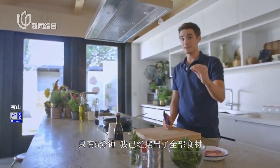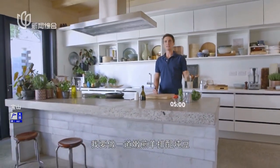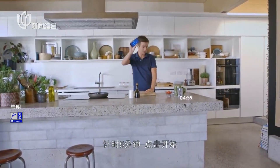It's 5 minutes. It's all these ingredients I have laid out. This is a flash fried lamb steak with a quick bean stew. I have 5 minutes on the clock, which I'm going to start right now. We are rolling, so let's get cooking.